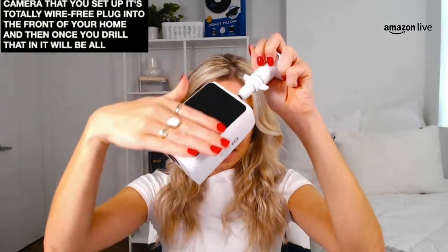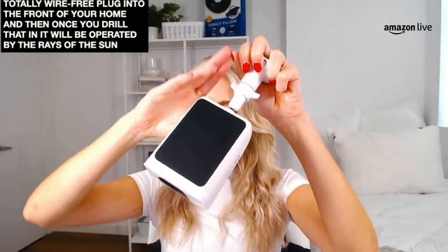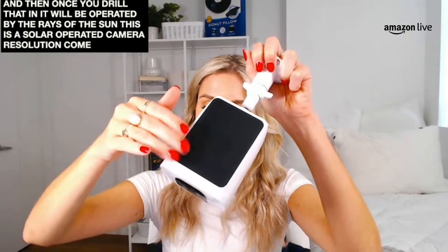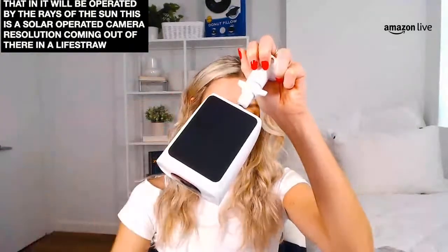All right, next up, we have another awesome one. This is the Solo Cam S40. This one's $199.99, and this one is totally solar. So this is a home security camera that you set up. It's totally wire-free. Plug it to the front of your home, and then once you drill that in, it will be operated by the rays of the sun. This is a solar operated camera. You got 2K resolution coming out of there, with live stream footage to your home.